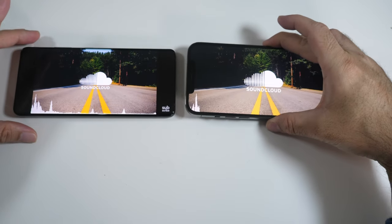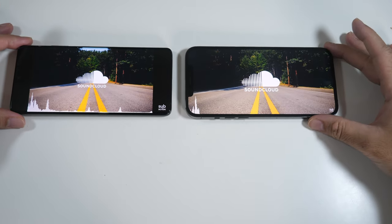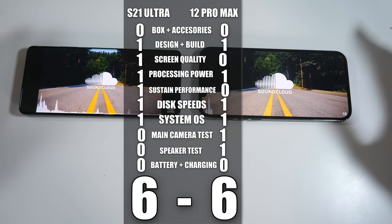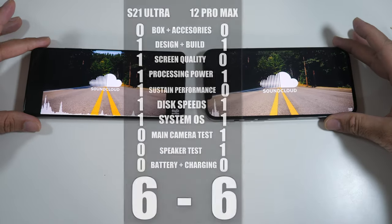So the score has been evened, and I think it's with a free kick just outside the penalty box, bringing our score to level 6 all, people, 6-6. Now, who would have guessed that?